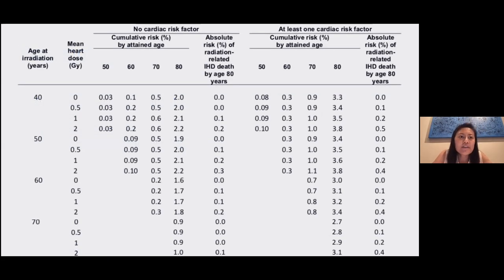I pulled this together. They actually go through much higher mean heart doses. So they go 0, 0.5, 1, 2, which you see here, and then they keep going up higher. But I cut those out just for the sake of simplicity and to show you what these tables look like and how we as radiation oncologists can use them to help estimate your risk of radiation-related cardiac toxicity.